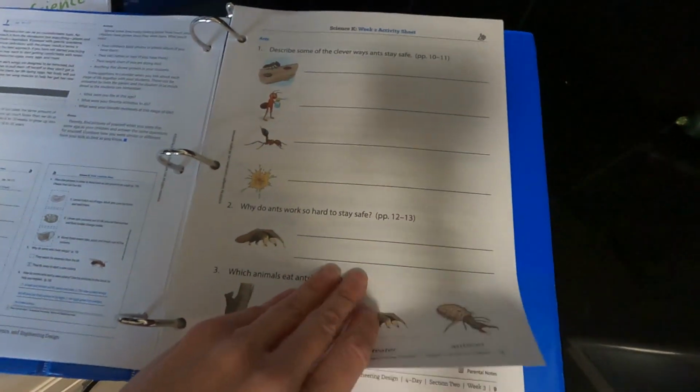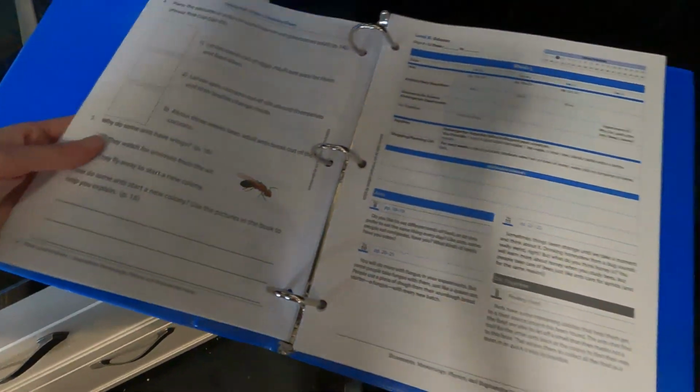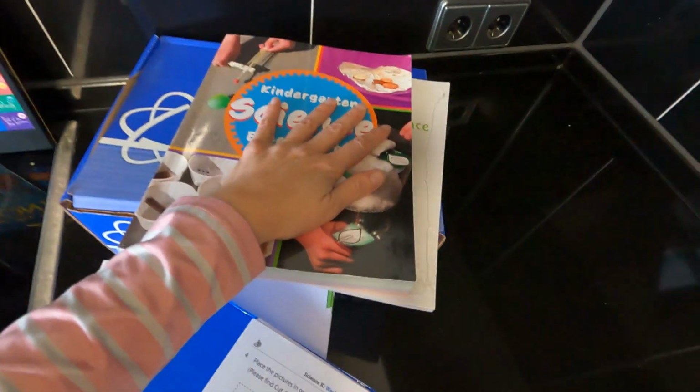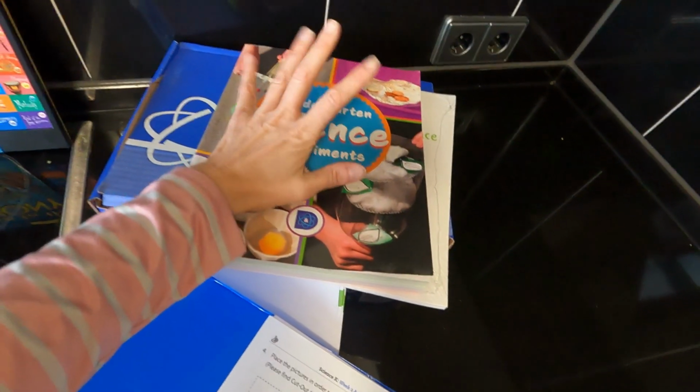Like, look, we're still talking about some of the clever ways ants stay safe and how do ants work so hard. It's busy work. This is busy work, in my opinion. So it just depends if that's what you're into. And you can buy it separately if you just want to get the experiments and the kit and just ask them the hypothesis. What do you think is going to happen? What do you predict will happen? And then do it and discuss what happens. But you can also, in my opinion, just get one of those National Geographic kits that has a bunch of experiments in them, or just go on Pinterest.